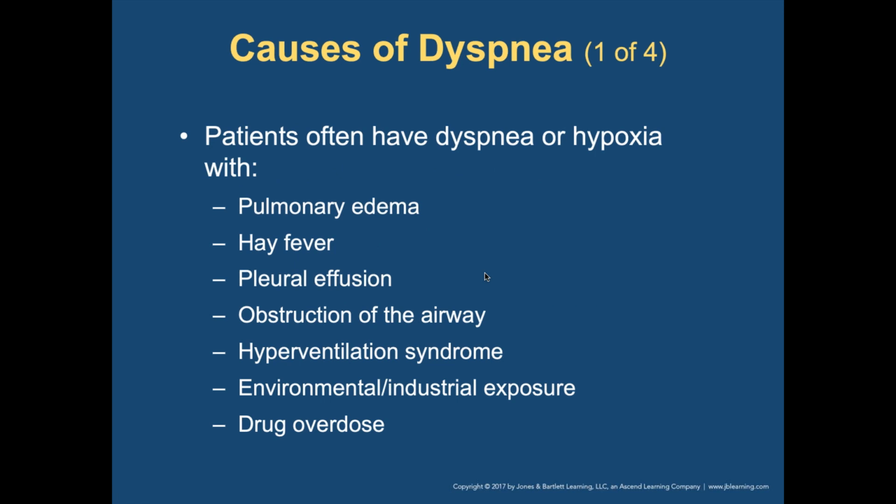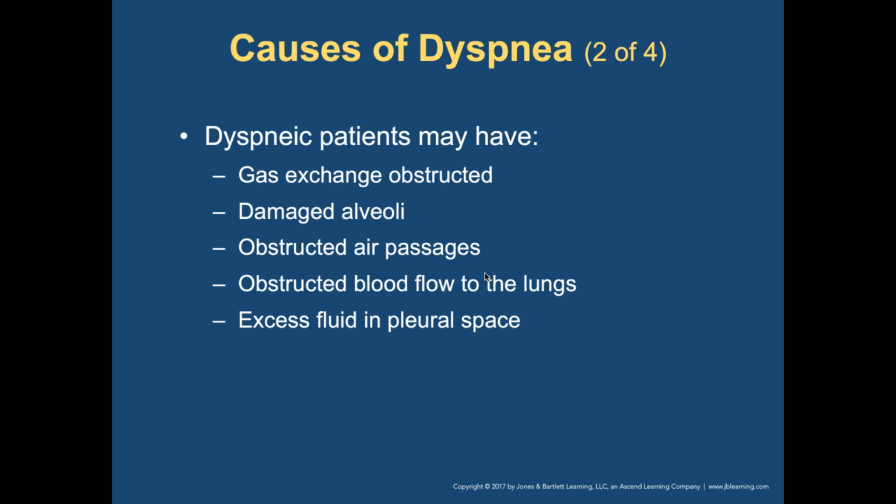Patients also often have dyspnea or hypoxia with PEs, pulmonary edema, hay fever, which we know, everything's COVID right now, but you can still have the flu and hay fever because the seasons are getting ready to change. You can have pleural effusion, obstruction of the airway, hyperventilation syndrome, environmental or industrial exposure, or drug overdose. Let's see what else it shows me. All right, go to the next one.